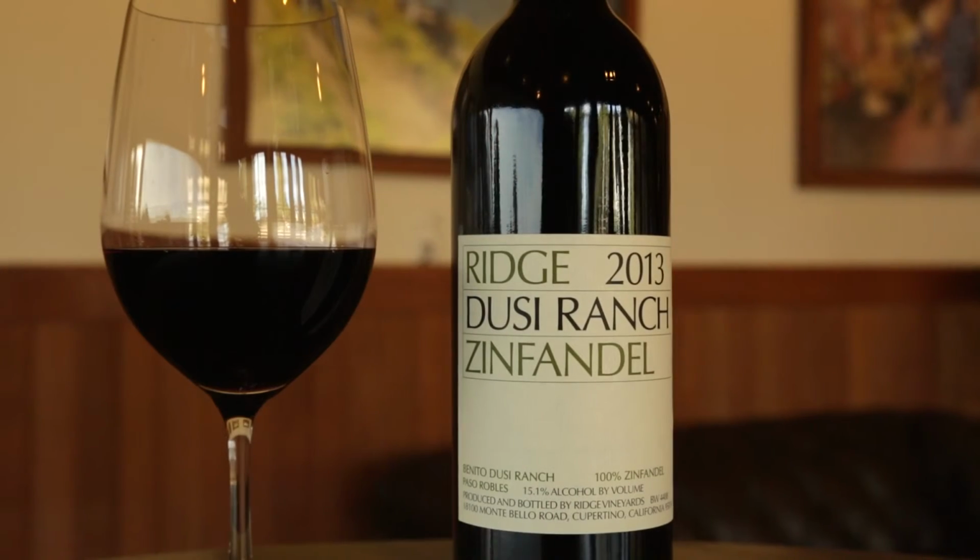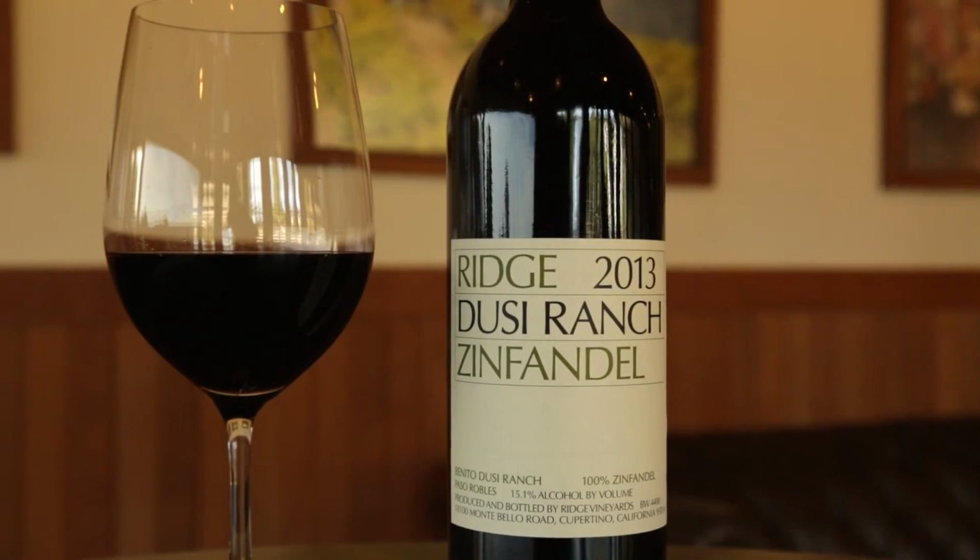Zins generally tend to burn off their acid, except at this ranch. For whatever reason, the Zin ripens and it will hold its acid. And acid's an important element to a wine. It keeps it fresh and vibrant and lively. And this has got all that. So it's really just a nice long finish, lingering bramble fruit, and that dusty, gravelly soil.